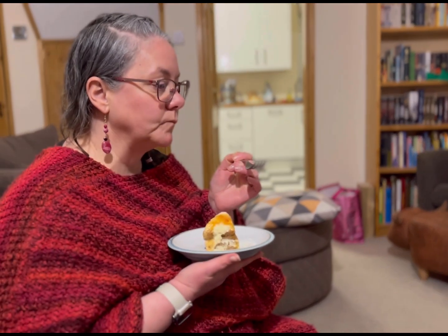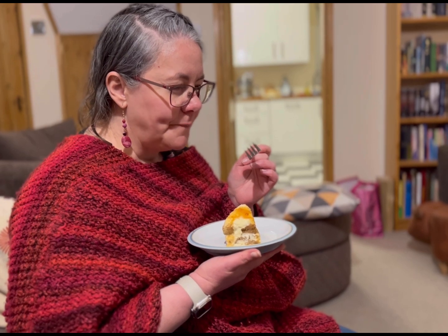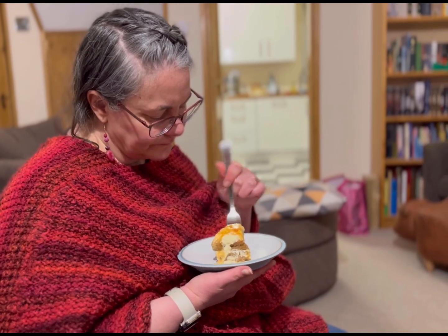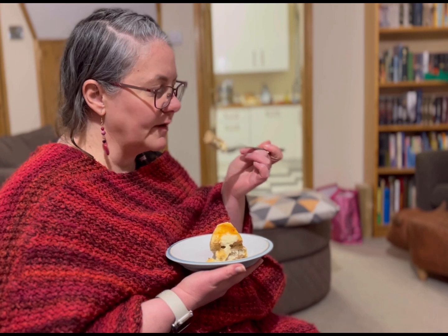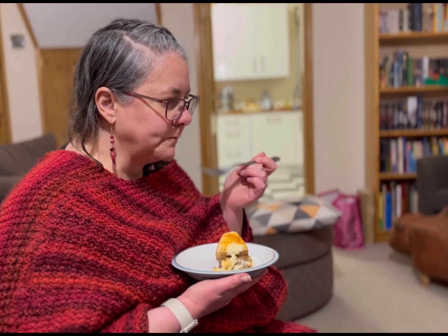Oh, hang on. Let's keep going. It's very cinnamony, but then it's going to be because it's got quite a lot in it. Quite caramelly, but the sponge is very dense, so I haven't done something right. It reminds me of something, but I can't remember what.